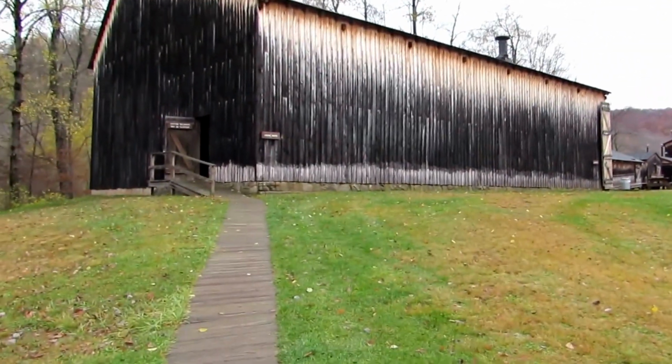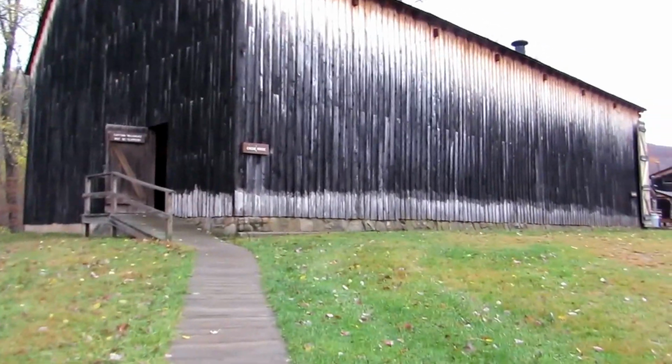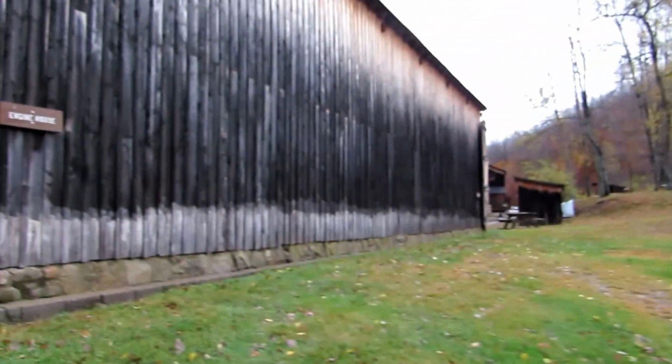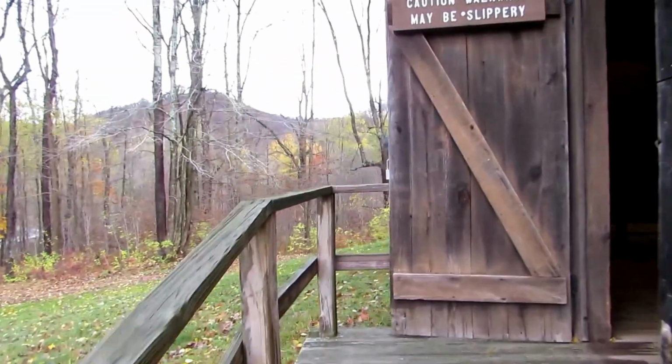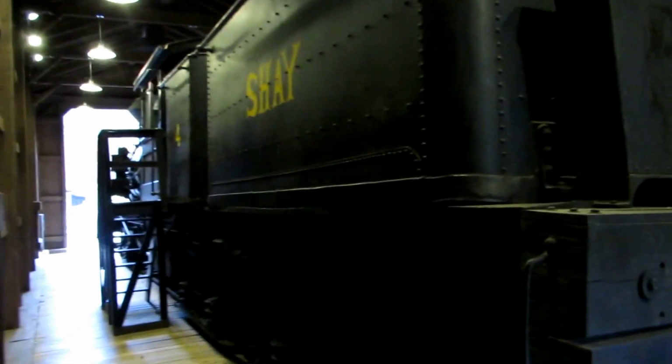Area of this. Sorry, I didn't bring the windsock. I paid $8 for this, so I'm gonna walk around. Probably could have just walked in and gone around here without paying for it, but what the heck. Ooh, it's a choo-choo train. Big choo-choo train. Choo-choo train cars. Wow. Look at this guy, big old tank car.